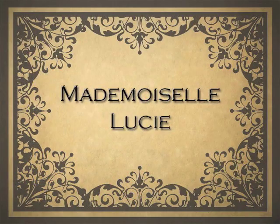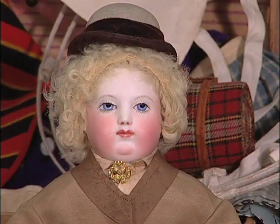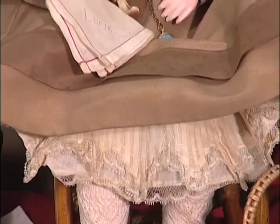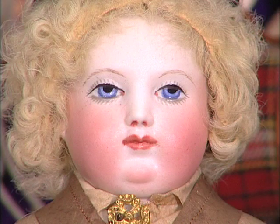Now we're in the main gallery, and we should look at Mademoiselle Lucy. Many of you know Mademoiselle Lucy. She is very blessed to have a wardrobe of clothes that have many, many marked Hiray costumes, hats, shoes, etc. Lucy is a bisque shoulder head Hiray with the second mold of the shoulder head. Very, very pouty and expressive.